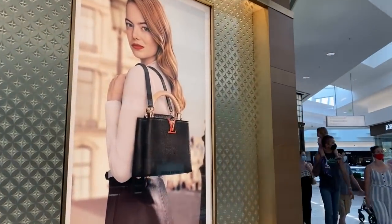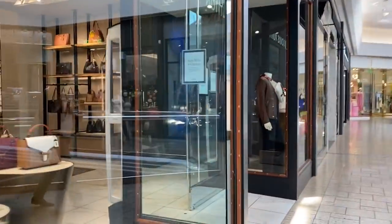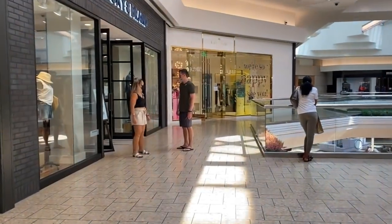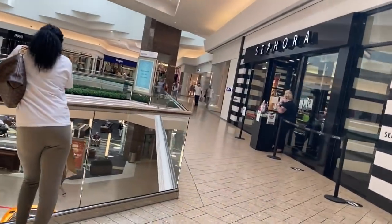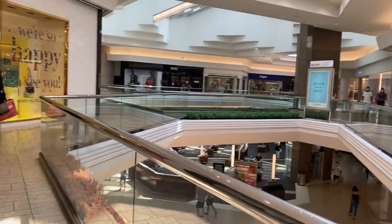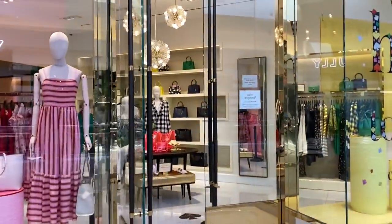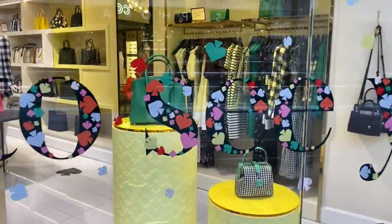We have a Coach full price store. Kate Spade one as well. And they also have a Sephora. Definitely looks like an older Sephora. They're so beautiful. Like, I love the fixtures. I love how fun and bright it is. Look at the beautiful Margos. That green one is absolutely stunning. Like, look at it. It's gorgeous.